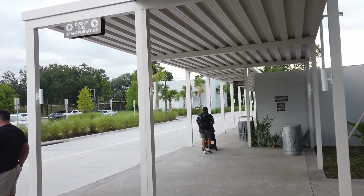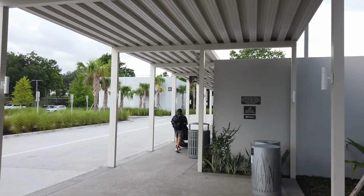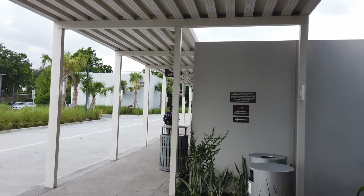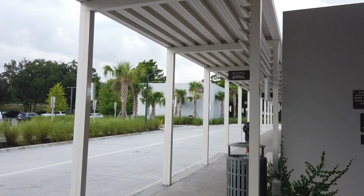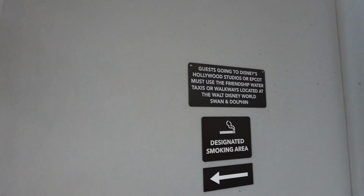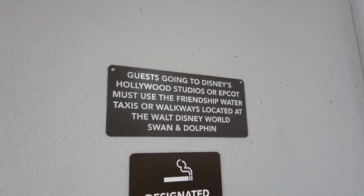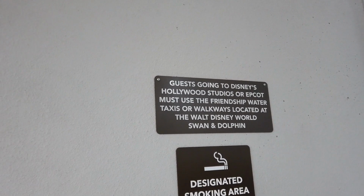Your bus might share with the Swan or the Dolphin, but the buses do come pretty often, and they will take you where you need to head. Disney Springs, Animal Kingdom, Magic Kingdom. Just a heads up though that you are encouraged to use the water taxis or the walkways to get to Hollywood Studios or Epcot. So that's a little bit of a haul over there.